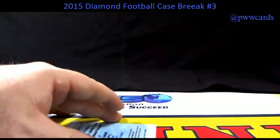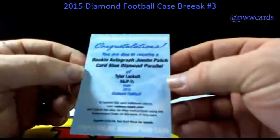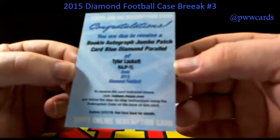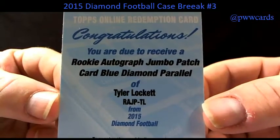And last but not least, we have a redemption for Tyler Lockett. Rookie autograph jumbo patch card blue diamond parallel. Woo!